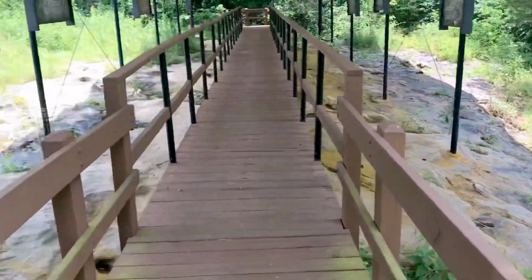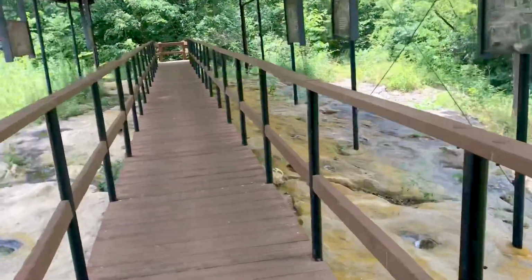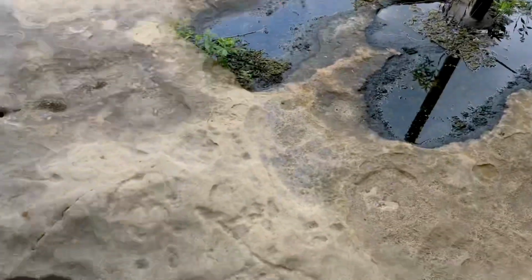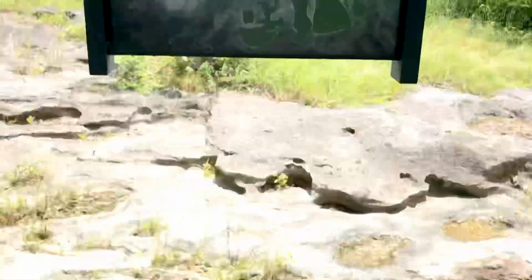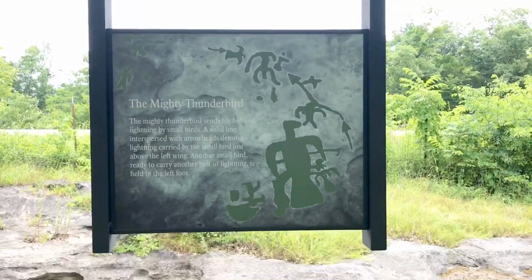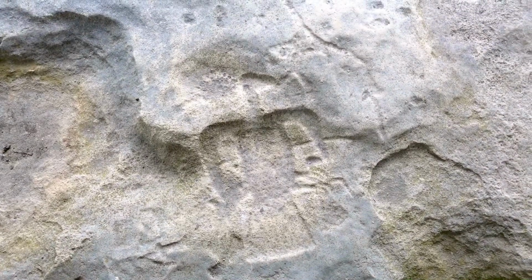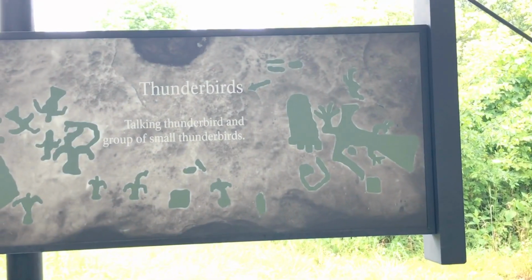So here is the petroglyph site. And out in the rocks, we should be able to find, oh, I see them. They're pretty easily distinguishable here. You see them? So there's what this one looks like. And then it's down there. Oh, I definitely see the arrow. You see the arrow? And then the bird. Oh, I see the bird. The thunderbird. How cool is that? So this is a talking thunderbird and a group of small thunderbirds down here. And this having a roof over it shelters these from further damage.